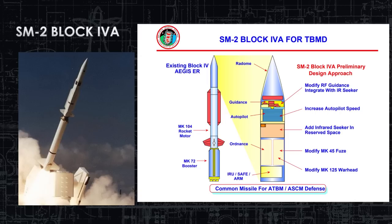It's basically an Aegis extended range using the Mark 72 rocket booster there on the bottom that gives it the extra altitude it needs to get into that theater defense realm. It basically has improved everything. Radome, improved guidance. They added an infrared seeker as well as radar guidance.